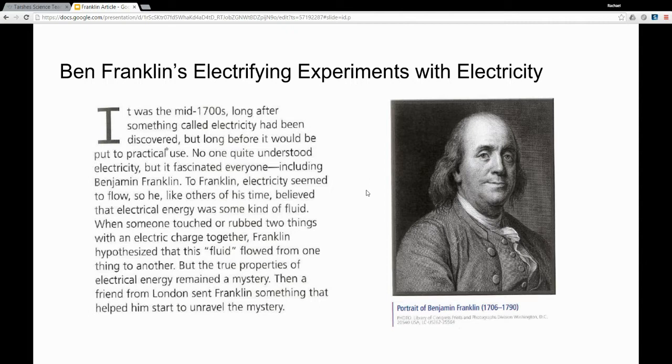It was the mid-1700s, long after something called electricity had been discovered, but long before it would be put to practical use. No one quite understood electricity, but it fascinated everyone, including Benjamin Franklin. To Franklin, electricity seemed to flow, so he, like others of his time, believed that electrical energy was some kind of fluid. When someone touched or rubbed two things with an electric charge together, Franklin hypothesized that this fluid flowed from one thing to another. But the true properties of electrical energy remained a mystery. Then a friend from London sent Franklin something that helped him start to unravel the mystery.